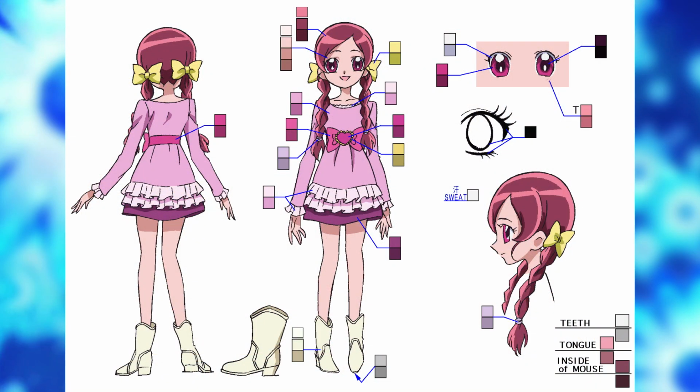Tsubomi wears cute pigtails tied in yellow bows. She's got a pink dress over a purple skirt and a magenta ribbon tied around her. I love the beige boots since it's very true to the series fashion, and I think the color hierarchy is great. Her maroon hair really complements the pink of the dress and is balanced by the darker skirt. I think her frills are really cute here too. When combined with her pigtails, it creates a very youthful and girly image.